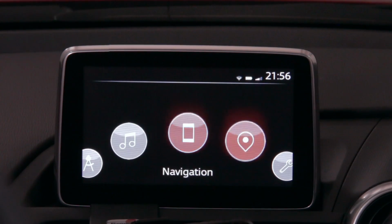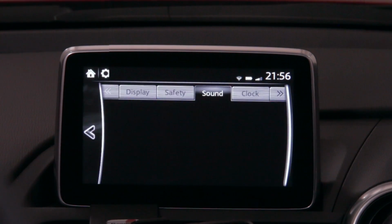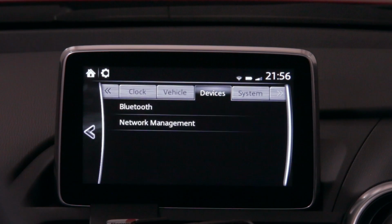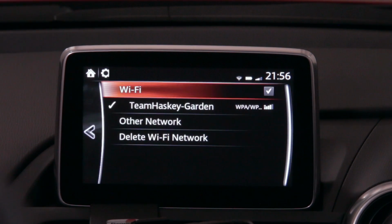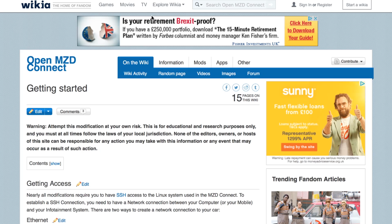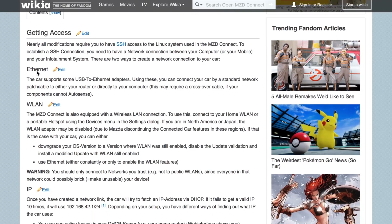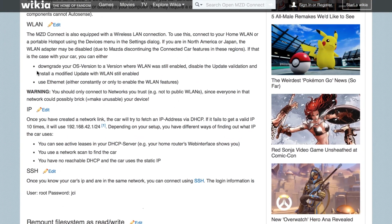Your display will of course look slightly different because I've already customized mine, but go to Settings, Devices, Network Management, and then turn on Wi-Fi, and you should see your router appear and you can connect to it. To get going, I use this website. I've included a link. And now I'll show you a modification I made that's not on this site.